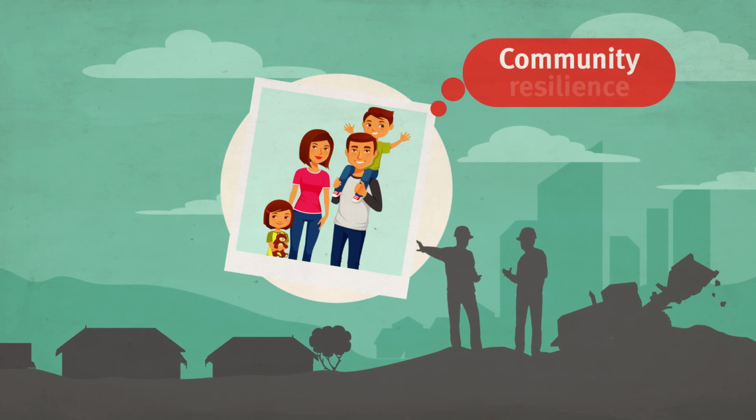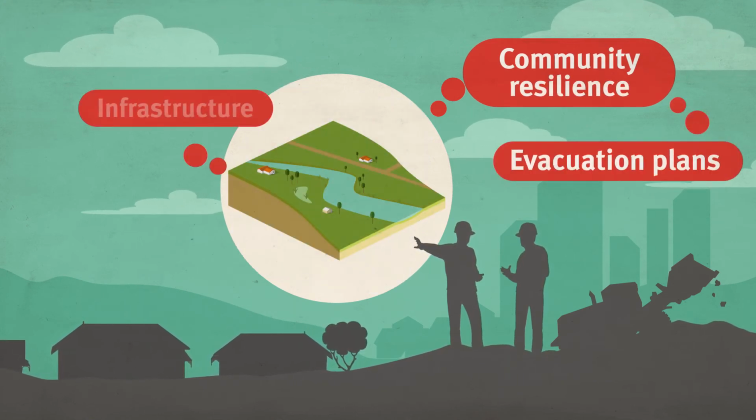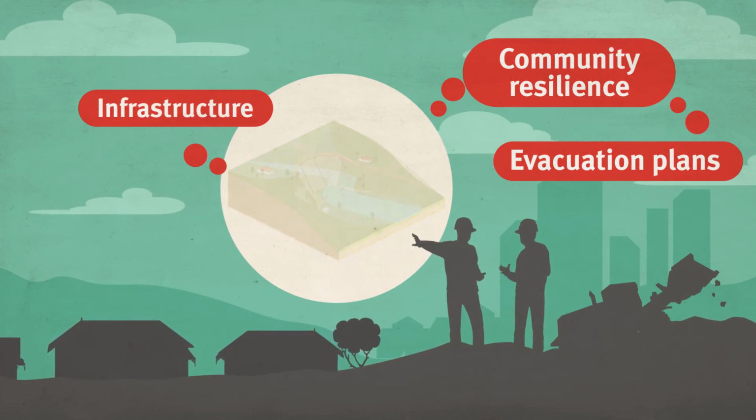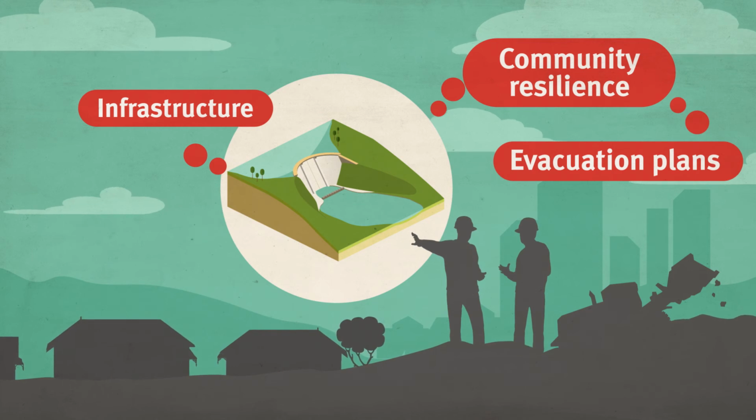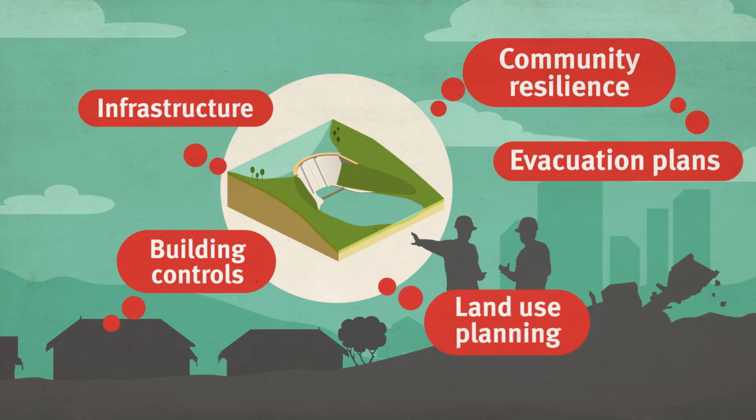Government is always looking for ways to increase flood resilience in our community. Over time, Queenslanders have sought many ways to manage the impact of floods. Somerset and Ivanhoe dams have helped to reduce the level of major regional scale flooding. However, dams can't prevent all flooding. We as a community need to look at other measures to increase our resilience to floods.